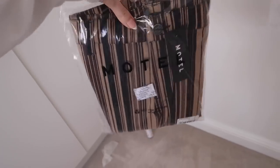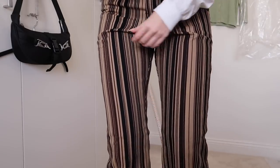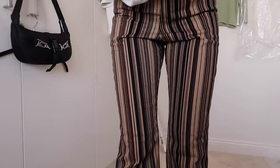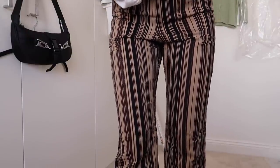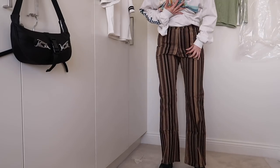And next are these pants. I got these in a medium, and I think there's just a little bit too much excess fabric in the crotch area. And it also fits kind of weird around the waist. It's like high at the front, but kind of too low at the back. So I don't know. What is going on here?